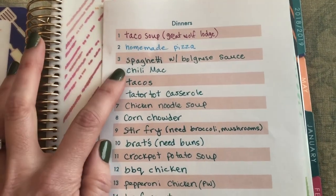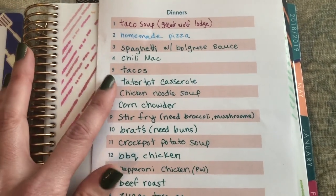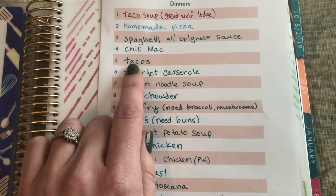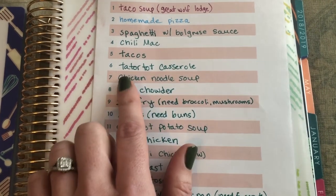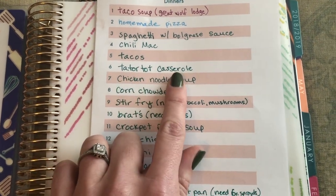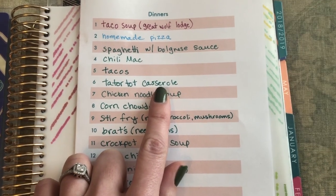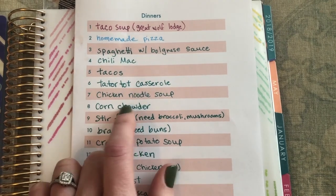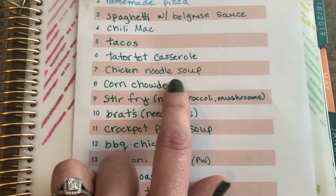We are gonna have chili mac, which some of these I can link the recipe down below if I can find it online. We are gonna have tacos, which we always have tacos once a month. We are going to do tater tot casserole, and obviously some of these are not like super duper healthy, but you know, some of them I just throw in there for the kids because, you know.